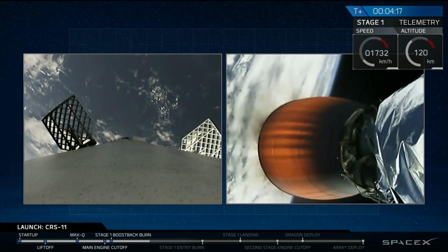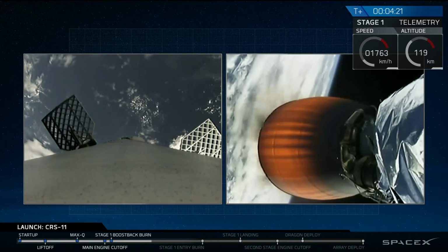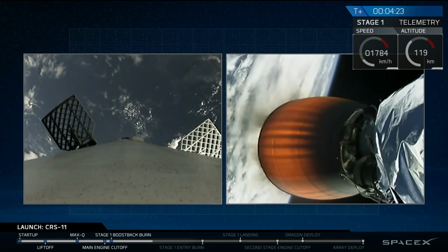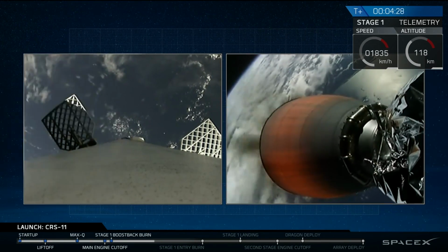Shortly thereafter, the GNC bay door will begin its opening. That's guidance, navigation, and control. The bay door will open, and inside of that are all of Dragon's sensors that help us know where it is and help it find the International Space Station.